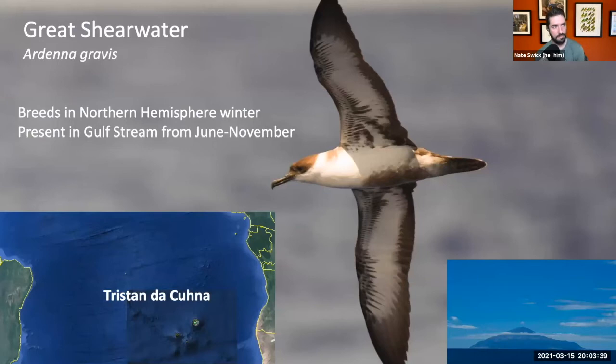Great shearwater is another one. They breed in our winter. So this is one of those birds that is a Southern Hemisphere bird that comes into the North Atlantic in their winter, which is our summer. And fascinatingly enough, almost the entire population, something like 85% of the great shearwater population, nests on an island called Tristan da Cunha, which is in the middle of the South Atlantic.